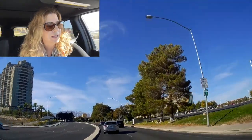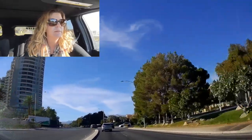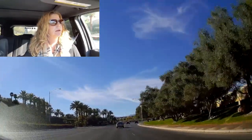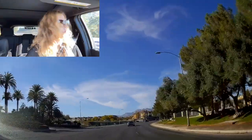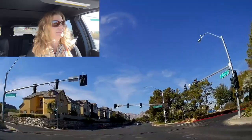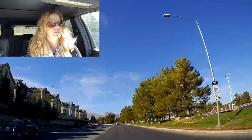So to the left are those two towers, One Queensridge Place. Oh no, I was wrong. Oh yeah, there's Miravilla right there. No, that's One Queensridge Place, darn it. Oh, we don't want to go in there. The Badlands Golf. Yeah, they're Badlands, right? I think there's the gate over here somewhere.